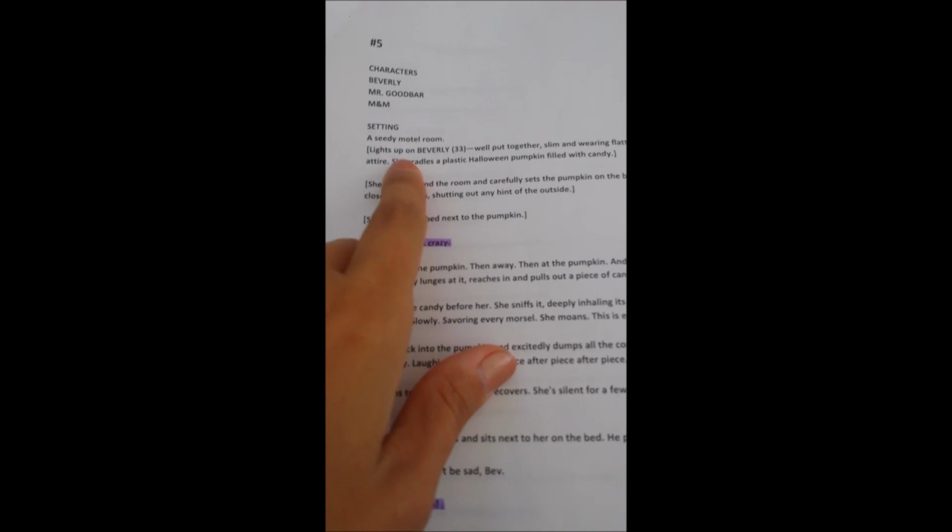Things to not highlight. Don't highlight your character name. I wouldn't highlight stage direction that directly involves you, like right here, this is all action for me. I'm going back through now and piecing my video together, and I'm starting to realize that I didn't really explain that very well. So let me try again.